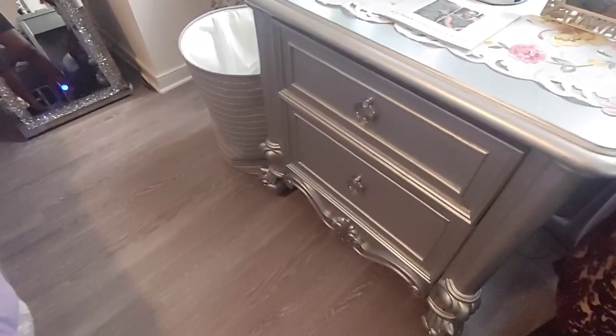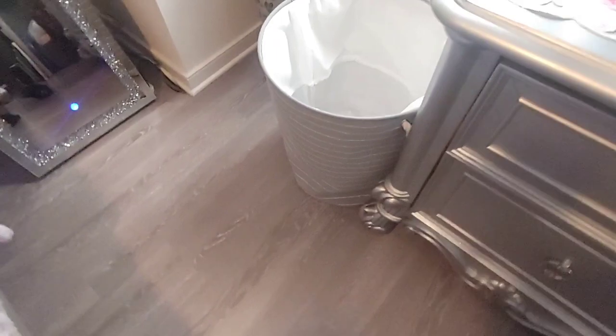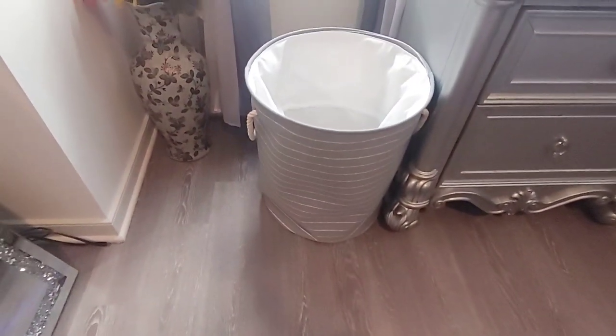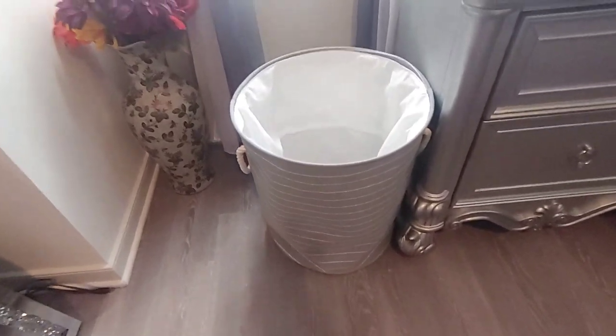So like I said, I don't have any rugs on my floors. I gave them all away from my last apartment. I have cats and too much fur, too much vacuuming, too much cleaning. I love the fact that they're gray and white and matching my silver bedroom set. I love it. So over here, I got this from Home Goods to hold my throw pillow, so I won't have to throw it on the floor.